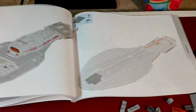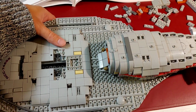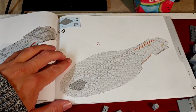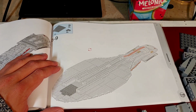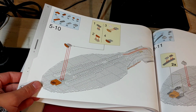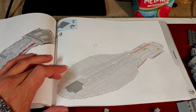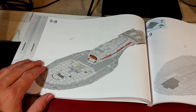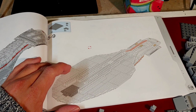Now, here is following step 5-8. This step wants me to turn around my build. Okay, let's do it. Step 5-9 follows. And somehow they want me to turn it around again. I don't get why. Because let's have a look at step 5-10. The build is still orientated in the same way as it is in step 5-9. Step 5-8 has no sense, I guess. This should be deleted, and there should only be step 5-9.